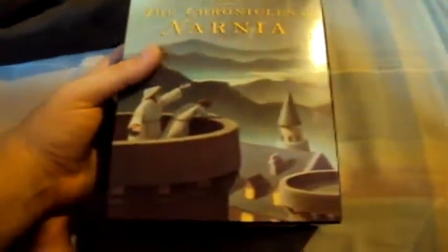Oh, and the books fit in here so freaking tight. Seriously, I can't even get this one in. There we go, jeez. It's so snug, they fit in there so snug. It's insane. So there's the Last Battle cover art, and I guess this is Prince Caspian.